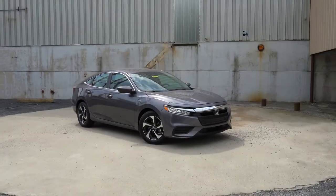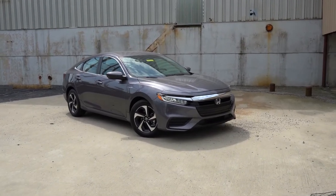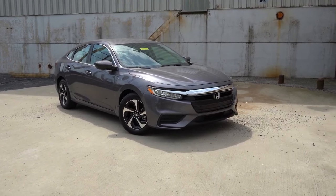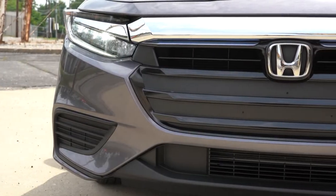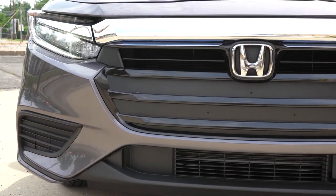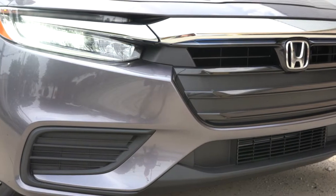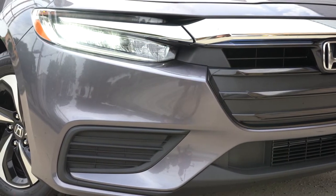All right, so here she is, you guys, the new 2022 Honda Insight, finished in modern steel metallic, in case anybody was curious of our exterior color name we had here today. Let's go ahead and start up front. This one has a very Accord-ish looking front end, which makes it look very good in my personal opinion. To the sides, LED headlights actually do come standard for both trim levels of the Insight, which is pretty cool. You don't always get that.